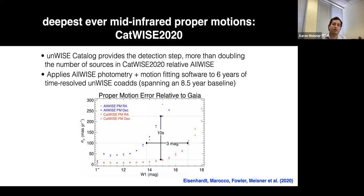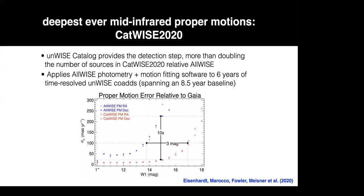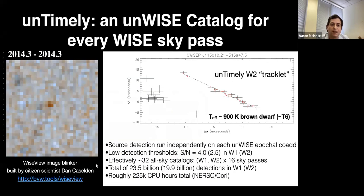So you get 2 billion mid-infrared proper motions, much better than ever before, because you're essentially leveraging that you have much more WISE plus NEOWISE data than you had for AllWISE, with a much longer time baseline. So the bottom plot just shows that any way you slice this, you're getting a huge gain. At fixed magnitude towards the faint end, you're doing 10 times better in terms of the proper motion uncertainties, or equivalently at a fixed proper motion uncertainty, you're going 3 mags deeper. So again, this is just opening up a really big parameter space for discovering more cold brown dwarfs, which is the ultimate goal, at least for me.